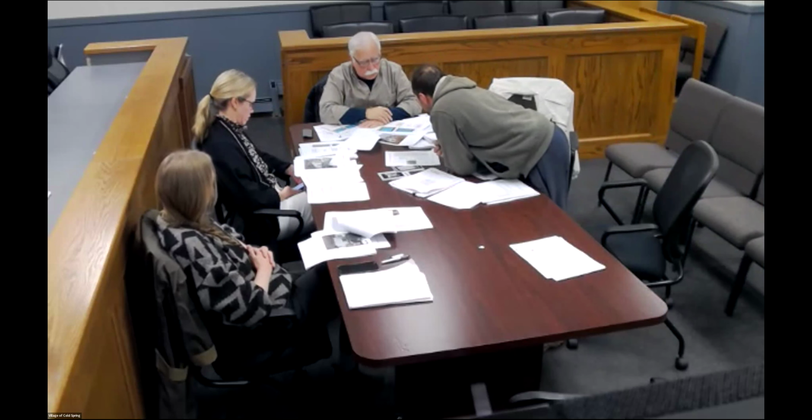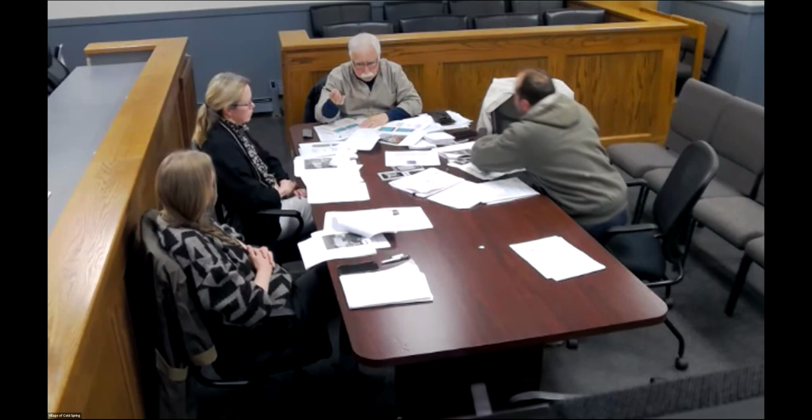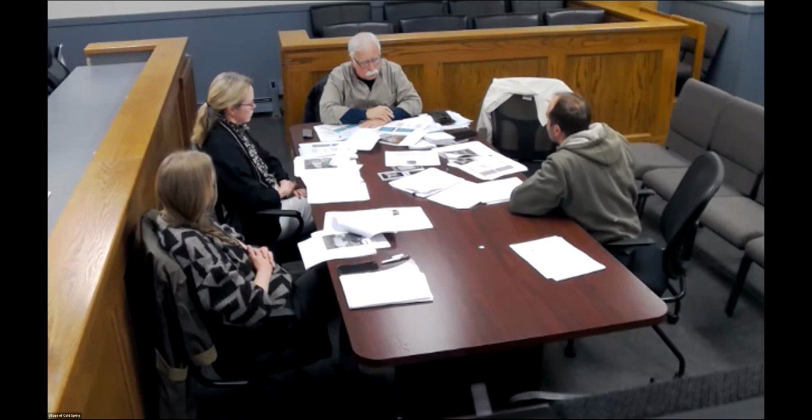The ones which are important, the ones that are visible from the street, need to look like they belong there. This is maybe an excellent window, but it doesn't look like it belongs in this house.